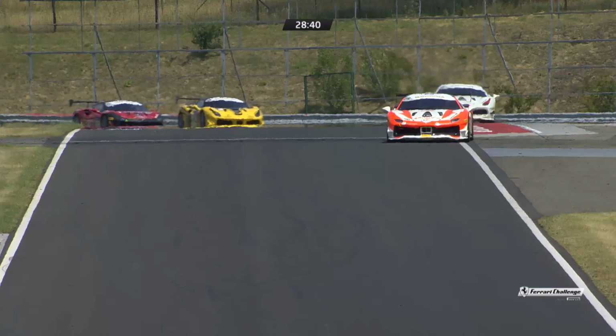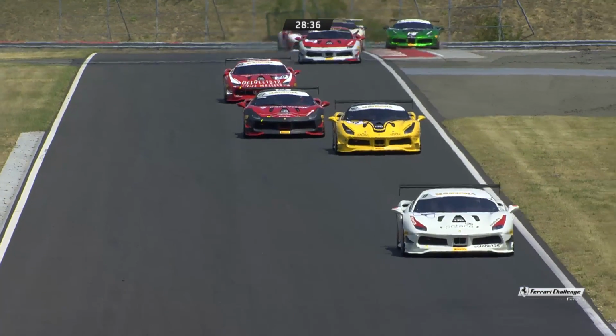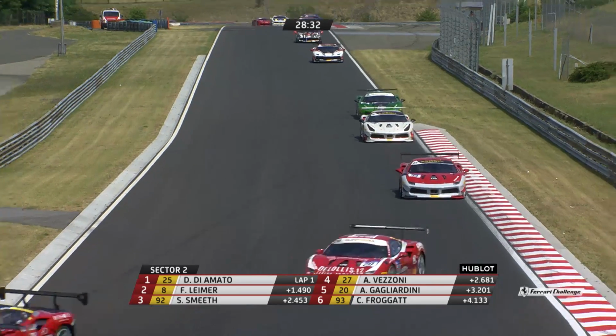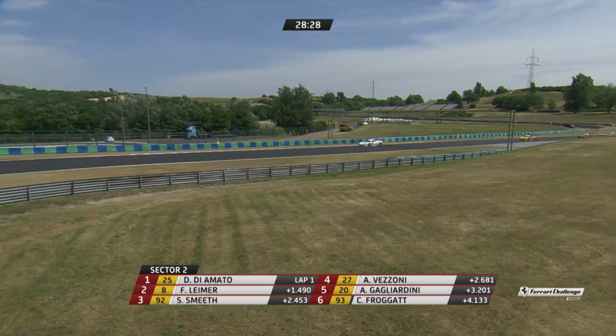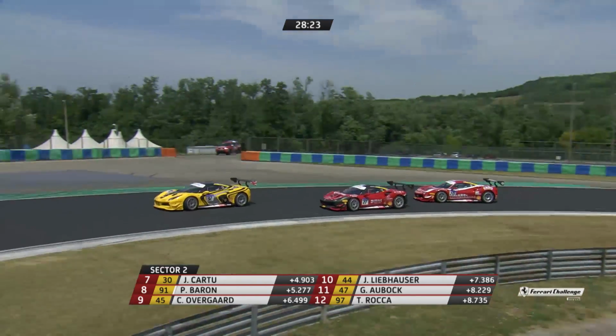What has Fabio got to throw at this to try and keep on terms with this Daniel D'Amato, who's been so dominant so far? It's unbelievable how fast he is. It's unbelievable. He really makes no mistakes, and I mean, I know Fabio really good. Yes. And he is really fast, so I hope he can close the gap now.